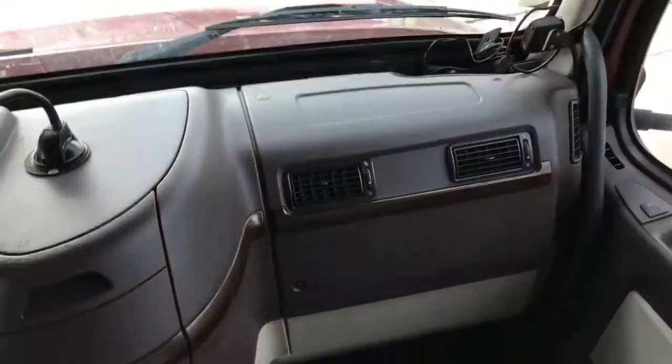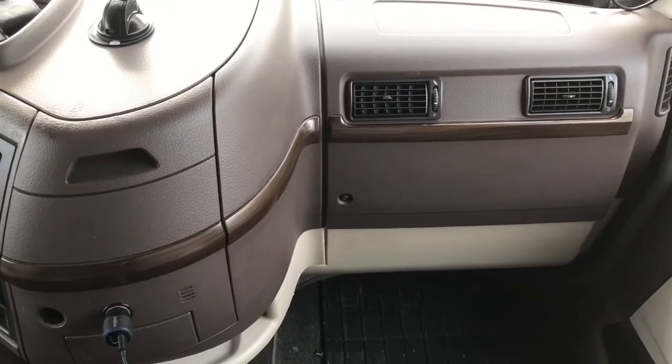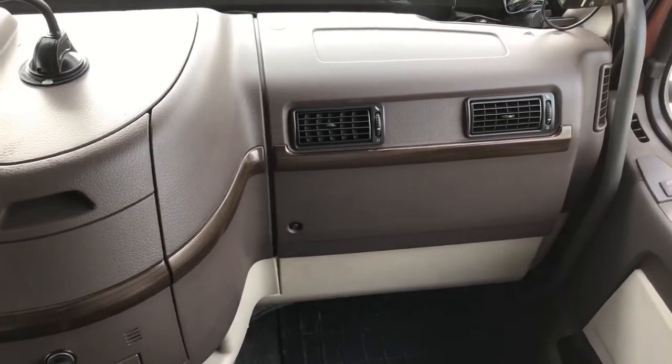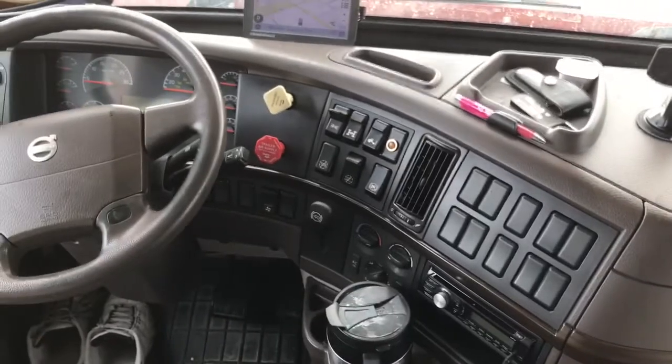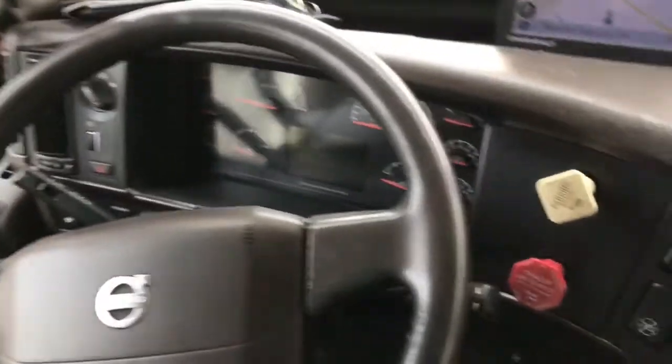Look at that. I mean, you would never guess by looking at this video that this truck is 6 years old. You know, because it's taken care of. I cleaned this dash vigorously. You know, I even get up there.